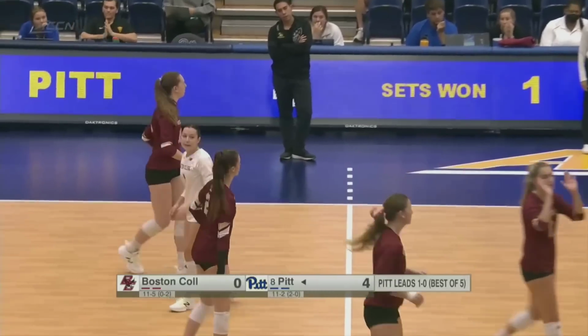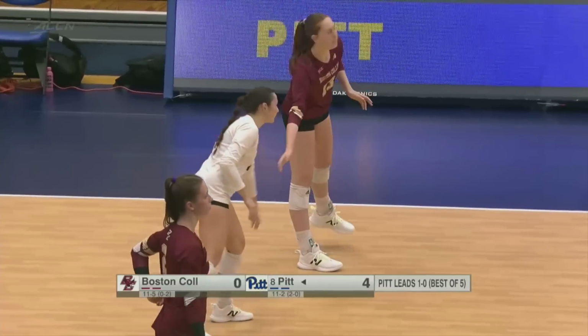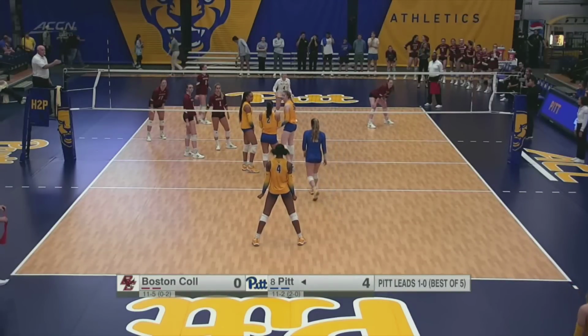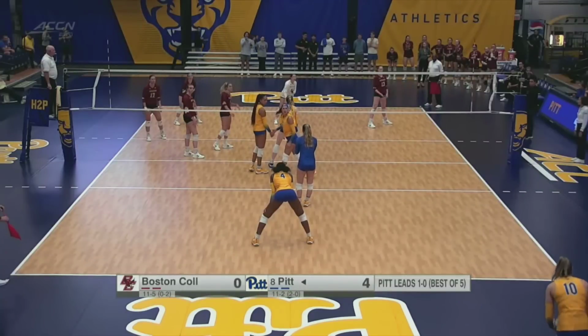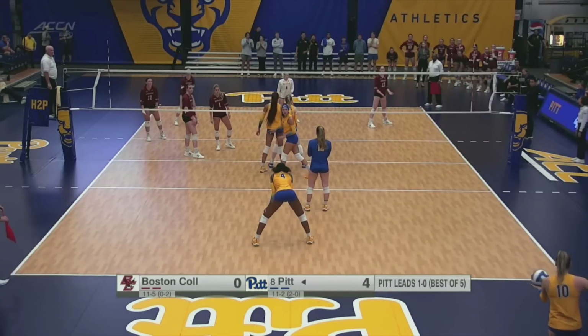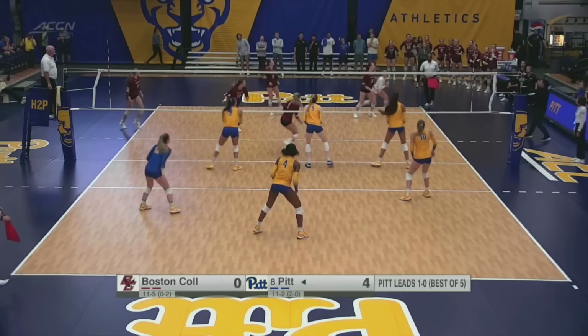Yeah, that ball actually going off the hand of the BC attacker and then hitting that antenna, so automatically out, and that gives the Panthers another point as they're really just keeping that momentum from the first set. Fairbanks still back to serve for the Panthers.